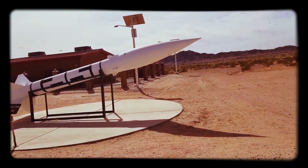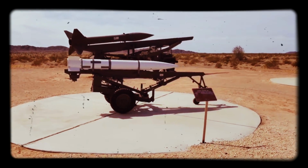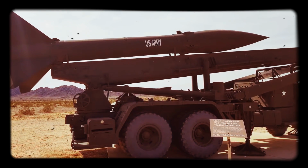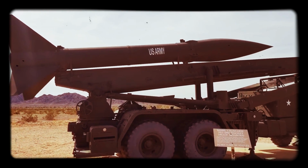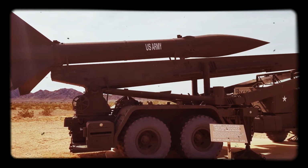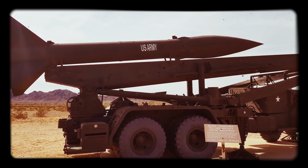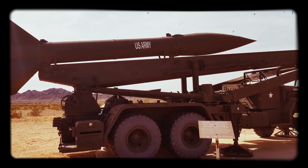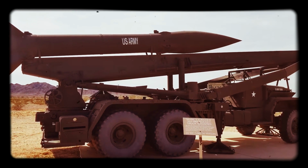This is called the Honest John rocket, and this one here is the Little John rocket. This rocket is a truck-mounted launcher and is used for surface-to-surface, large-caliber, fin-stabilized, free-flight rockets. The launcher is mounted on an M139C truck chassis and equipped with a manual traversing mechanism and power and manual elevating mechanism.